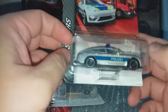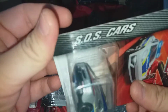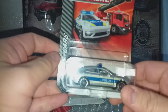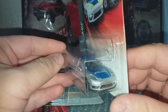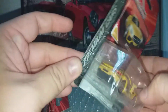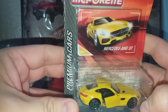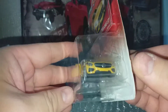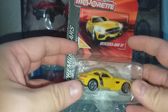SOS cars, this is the Porsche Panamera. SOS cars, Porsche Panamera Polizei, German Autobahn Police. This is the premium cars, Mercedes AMG GT, with opening doors.